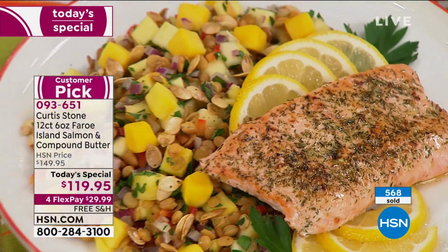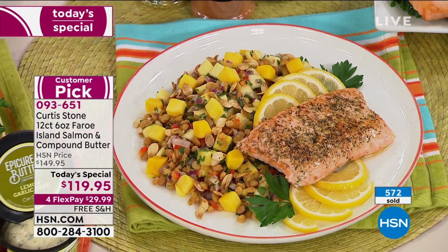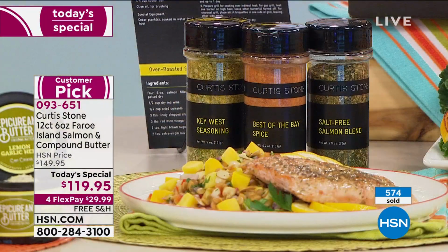Whatever you want to do, if you are looking to just jazz up your menu, maybe you do too much chicken, maybe you do too much steak, maybe you're kind of sick of all the options you do, add this to your dinner.